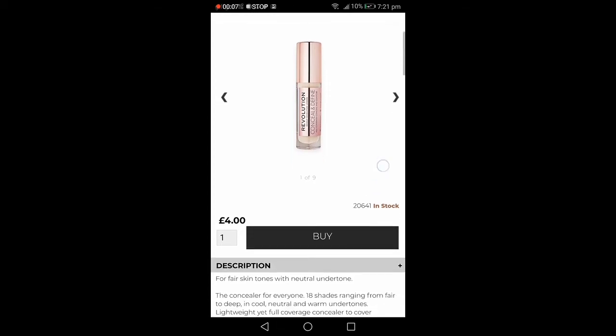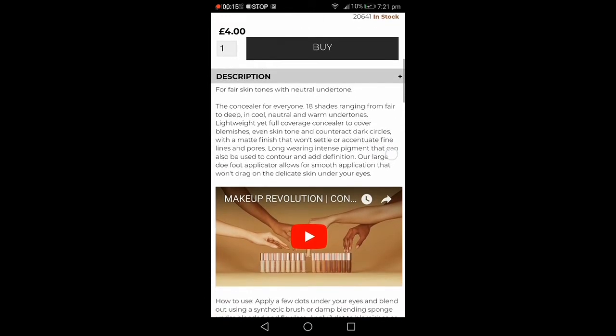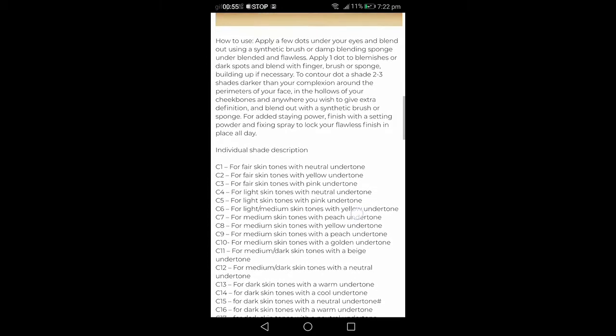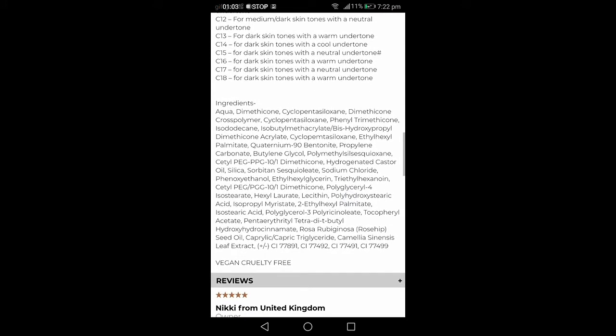Okay, so this is the Makeup Revolution Conceal and Define Concealer. Mine's in the shade C1. This has received a hell of a lot of praise. For fair skin tones with neutral undertone, the concealer for everyone, 18 shades ranging from fair to deep in cool, neutral and warm undertones. Lightweight yet full coverage concealer to cover blemishes, even skin tone and counteract dark circles, with a matte finish that won't settle or accentuate fine lines and pores. Long wear and intense pigment that can also be used to contour and add definition. Our large doe foot applicator allows for smooth application that won't drag on the delicate skin under your eyes. There's a lot of reading to be done here, so I'm just going to quickly scroll down. Pause the video if you want to look at that. And then let's scroll down to look at the ingredients.